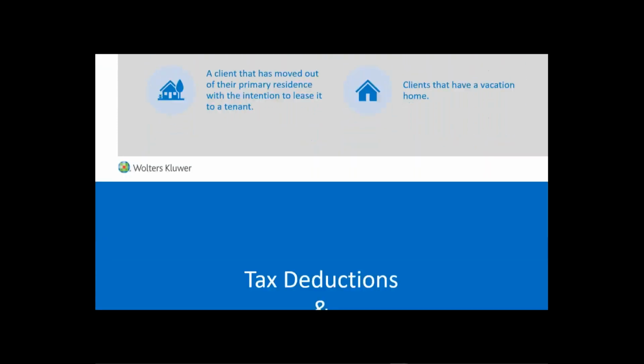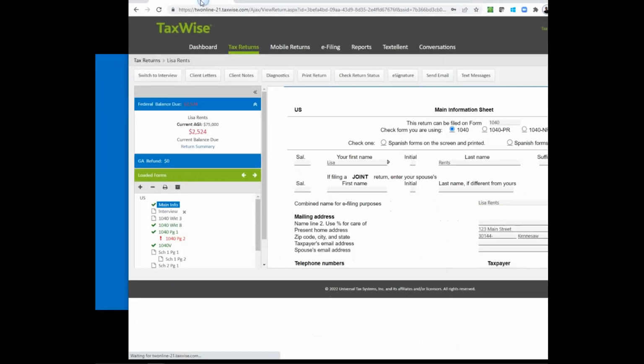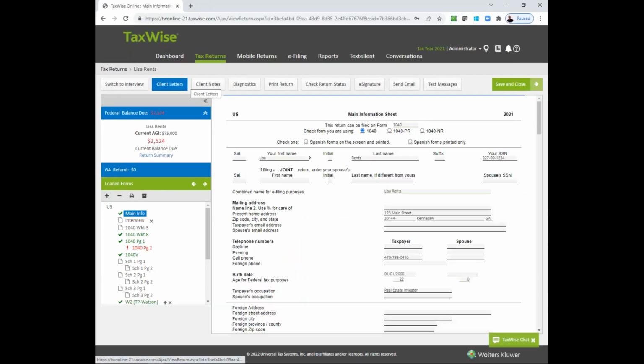But absolutely. So with that being said, let's move into the tax deductions and depreciation. I'm going to bring up a particular product on the screen here, and the product we're going to be using is TaxWise Online. TaxWise Online is a cloud-based, browser-based solution. There's no need for an actual installation on your computer, which is fantastic. So if you're using a Chromebook or a Mac, you don't necessarily have to have a Windows computer in order to use this product.